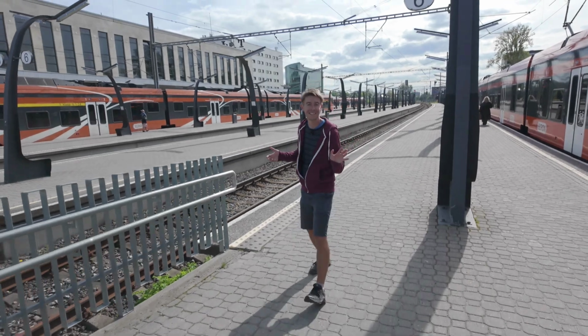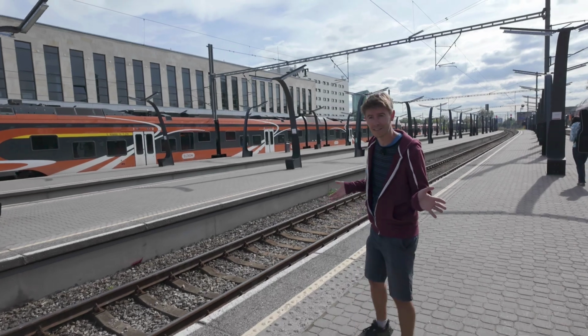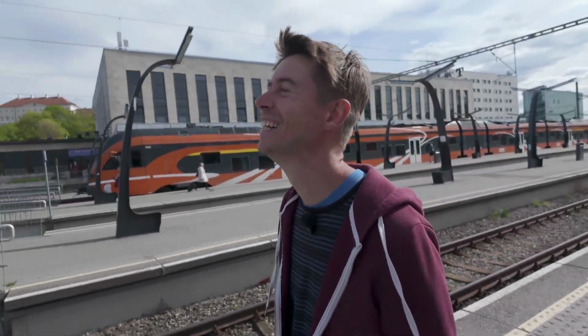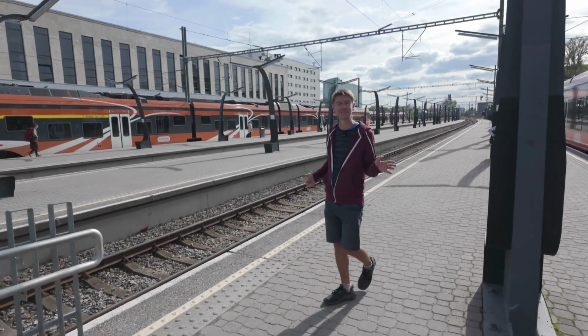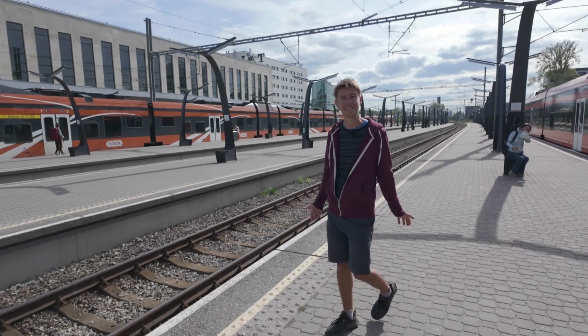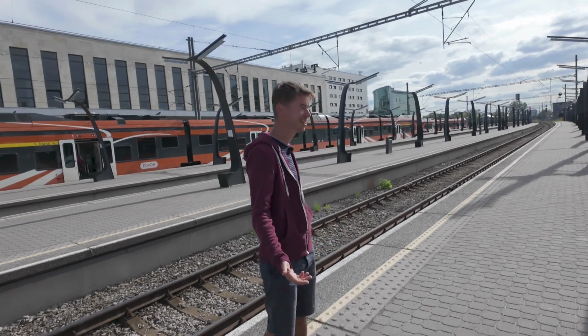This is the railway station here in Tallinn, and we are fans of trains, so we needed to take a look. And all the trains are orange here and quite modern. It looks nice.